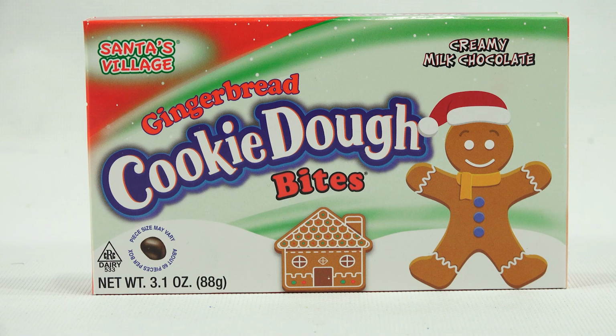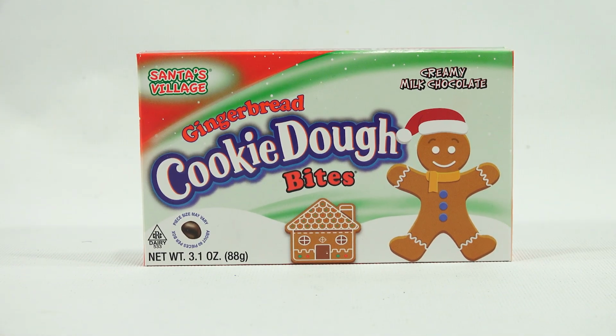All right, so it is creamy milk chocolate on the outside, I believe, of a gingerbread cookie dough. Now, I'm not normally seeing chocolate on a gingerbread cookie. Nah, maybe you. I don't know. I've seen other, you know, decorations on them, but not really chocolate. Now, you could decorate a gingerbread house with chocolate.